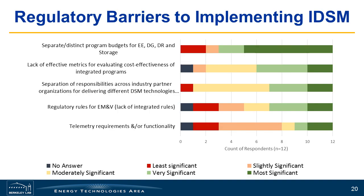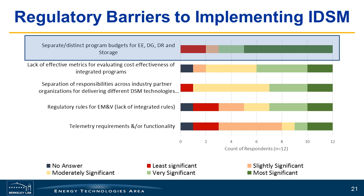So we asked our respondents to indicate a specific level of significance associated with the list of regulatory barriers to offering or expanding IDSM programs and portfolios. That's what we'll talk through now, because there are some challenges for utilities to gather the value from IDSM and to roll it out, and those are listed here. I'm going to begin with separate and distinct program budgets for EE, DG, DR, and storage. The respondents told us that separate and distinct program budgets created a number of challenges for their IDSM activities.